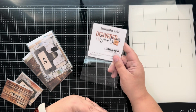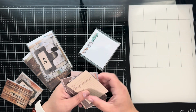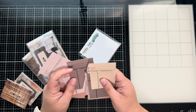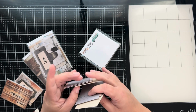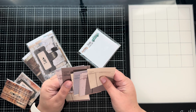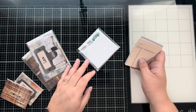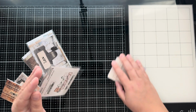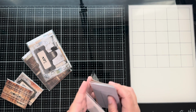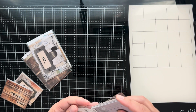So I think, let's say how many? 1, 2, 3, 4, 5, 6. So 18, maybe? Should be, if they're all in order. So 18 of that color set. And then we have our journaling cards.